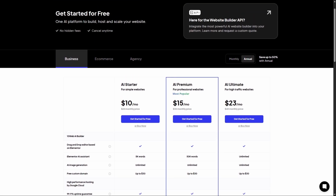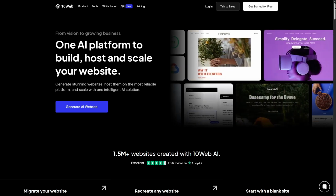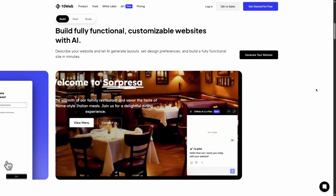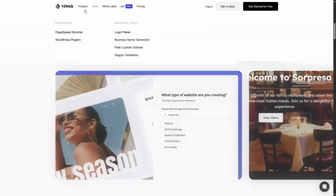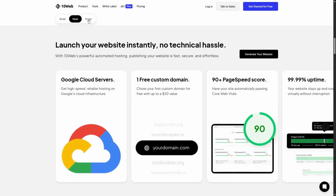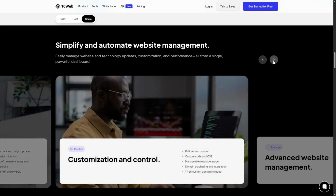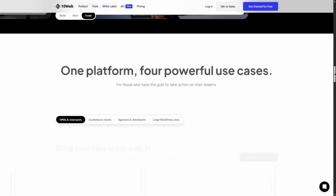So, who is it for? 10Web is perfect for people who want the power of WordPress without the difficulty. If you are a small business owner, this is a great choice. You can get a professional website up and running very quickly. It's also great for freelancers and agencies who build websites for clients. The AI tools help you work much faster. If you want a very fast and secure website and love the idea of using AI to help you, 10Web is for you. It's for doers who want to focus on their ideas, not the technology behind them.